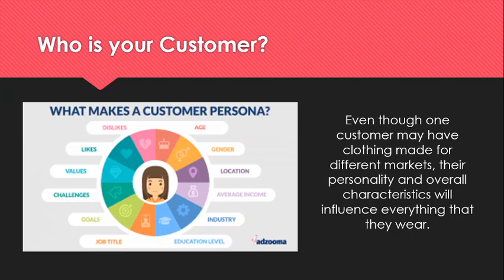So who is your customer? And again, this is sort of what we're asking when we design our collections. What makes a customer? What's their persona? And we look at all these different aspects of a customer, and all these different things can influence what they wear. And this would be across all occasions and price points.